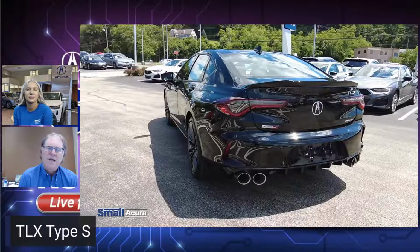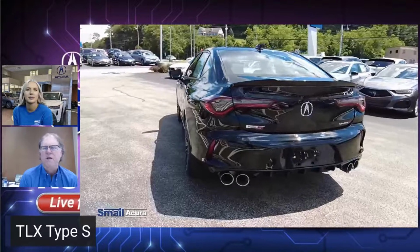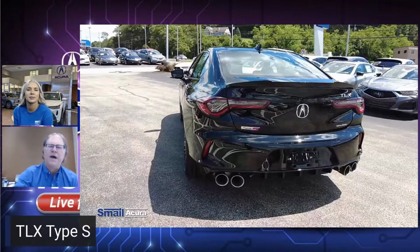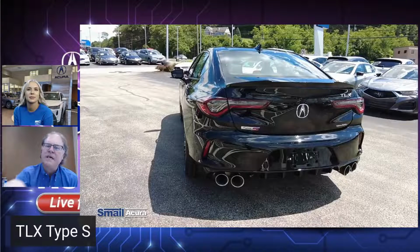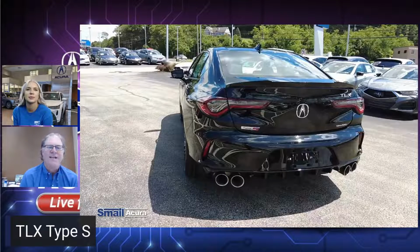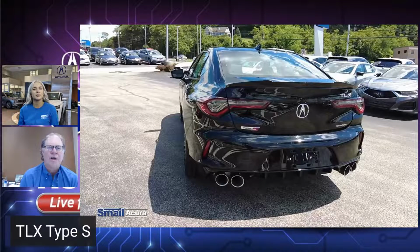I mean, again, that's all for aerodynamics. Same thing with the fin. Let's stop right here, and you can see the badging on the Type S. And over to the right, you can see where it says SHAWD. I'm finding that a lot of customers don't really know what that means.